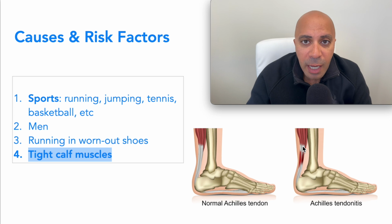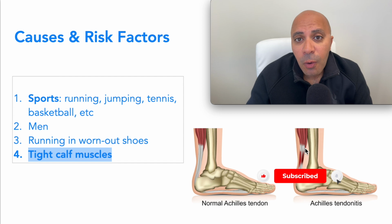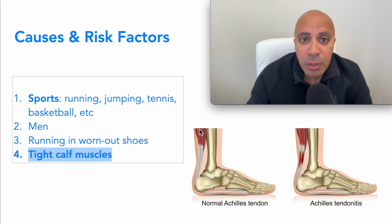You can get tight calf from poor foot biomechanics. You could get tight calf from poor shoes, high heels, or poorly designed shoes, which will cause your calf to be tight because you work your calf more, so you're straining your calf, and that's a cascade of risk factors for Achilles tendonitis.